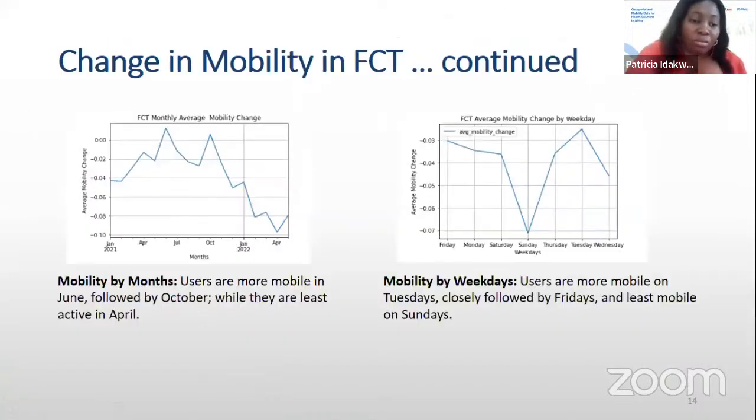So people are more mobile. Based on my data, I saw that people are more mobile on Tuesdays and on Fridays, and Sunday is the day with the least mobility.